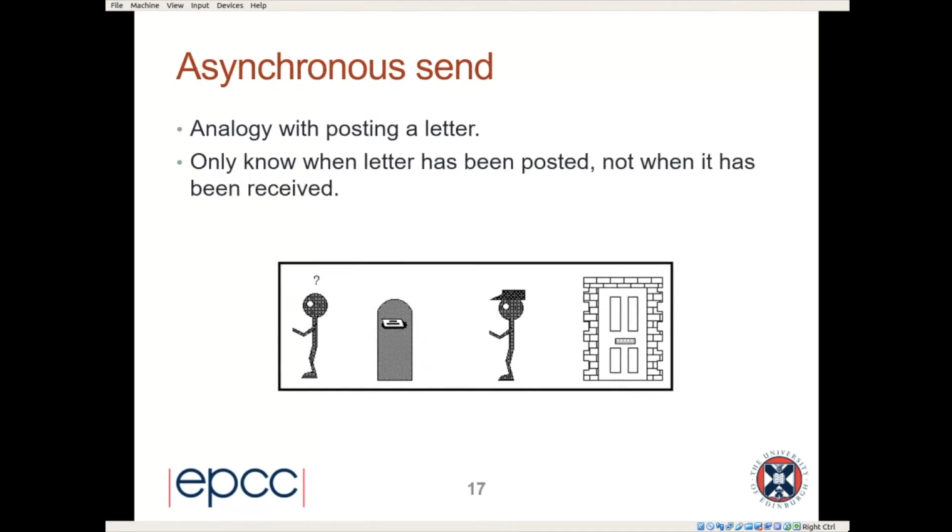Asynchronous send is very like posting a letter. You only know when the letter has been posted and not when it has been received. It's like sending an email: you send it, and unless the person explicitly sends something back, off it goes, and you hope it's delivered.